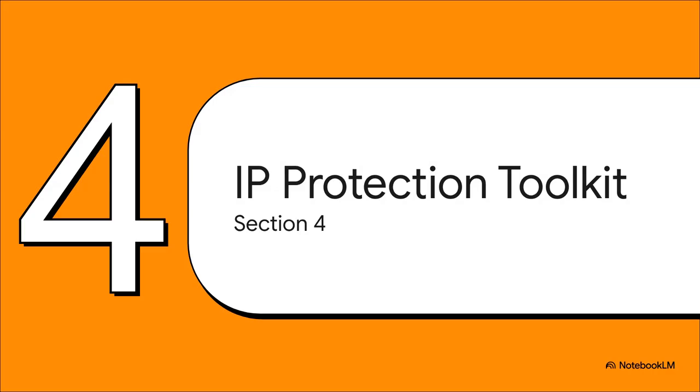So the big question, how do you actually do it? How do you protect your idea? Well, it's not a one-size-fits-all thing. It's about picking the right tool for the job. So let's go ahead and open up the IP Protection Toolkit.